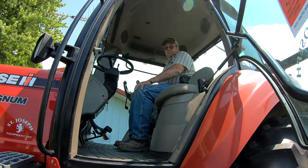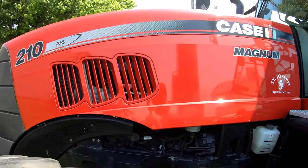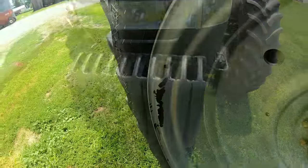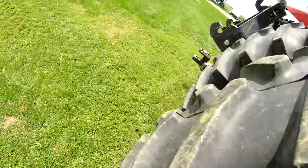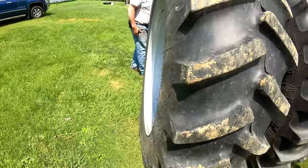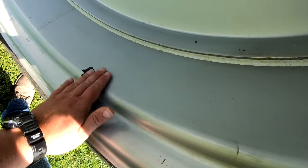First impression? I like it. Not crazy about how the wheels are losing their paint already, for a tractor that's got 400 hours on it.